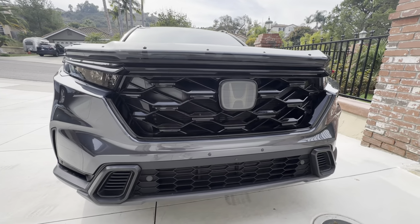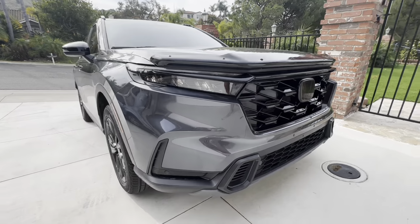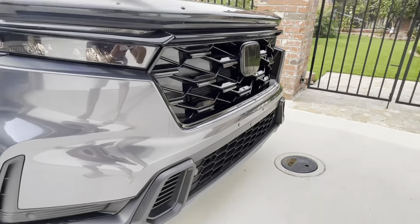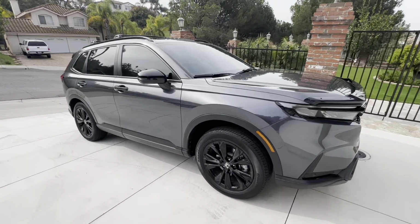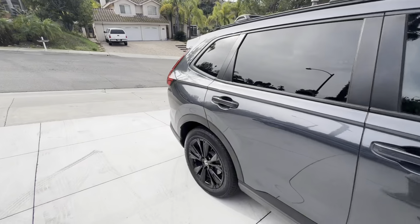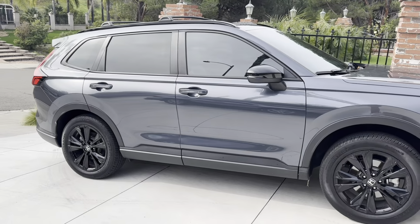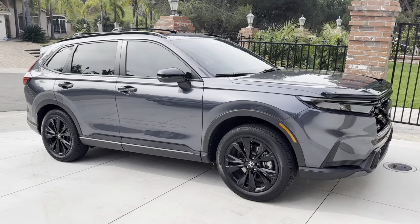Going back to the exterior, again, I have chrome deleted everything. Got a nice aggressive looking hood air deflector. We got the tinted Honda logo. We got the blacked out skirts and everything. Still very nice and sleek. We got the chrome deleted windows. We got our sport tail. But yeah, very nice and sleek look. Cannot beat that. I think it looks amazing personally.